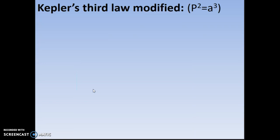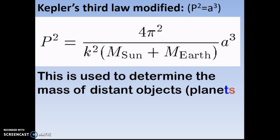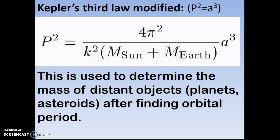Kepler's third law was then modified based upon Newton's law of gravity, which says p squared equals 4 pi squared divided by k squared times the mass of the sun plus the mass of the earth times a cubed. So this is how astronauts now can determine the mass of distant objects after finding their orbital period.